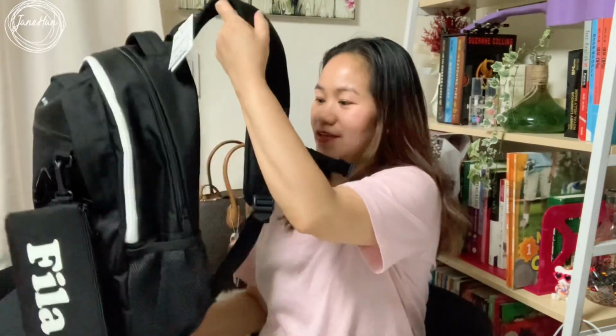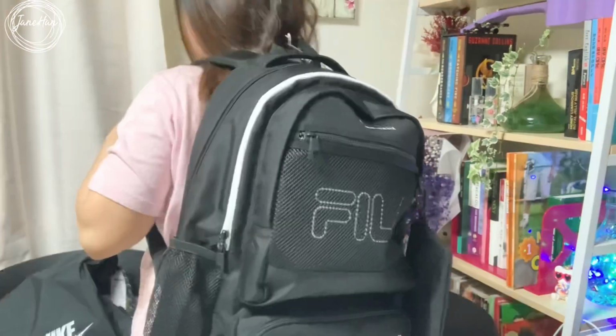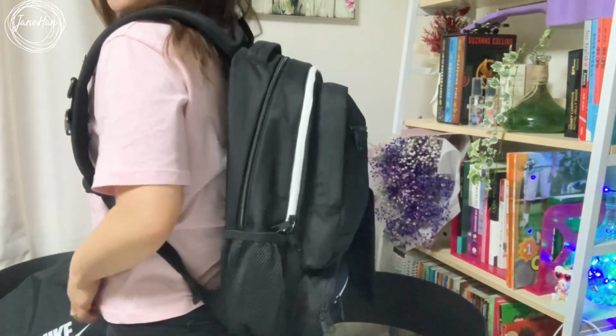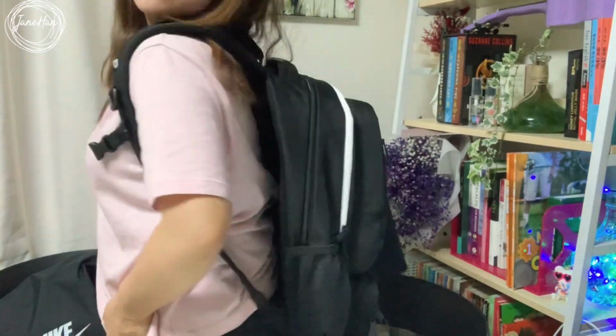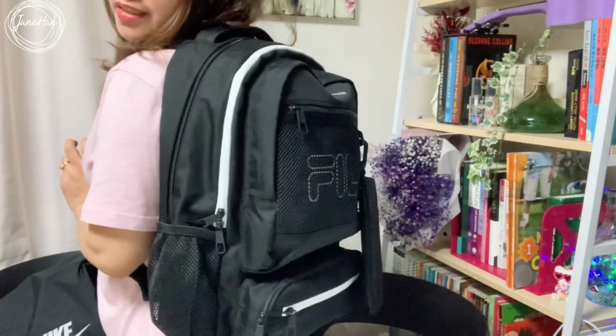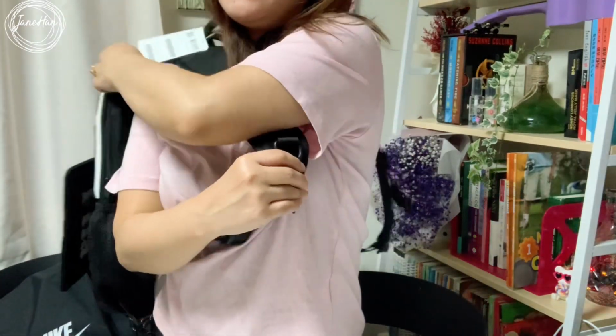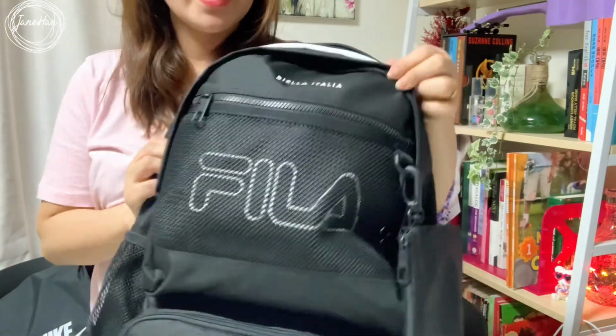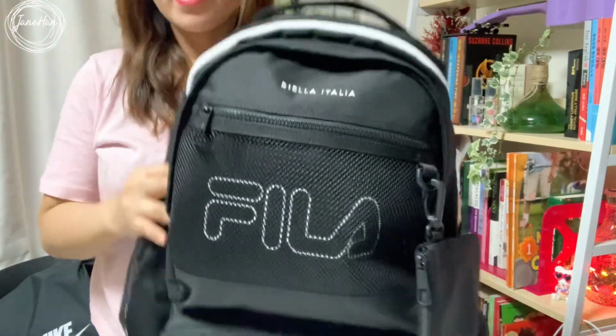And, like I said, pwede din siyang pang-travel. Ayan. Actually, kahit ako pwede ko siyang gamitin. Kaya lang, hindi naman kasi ganito yung bags na ginagamit ko usually for work. Pang-estudyante talaga siya. Kaya ang tawag nila dito sa Korea is check habang.